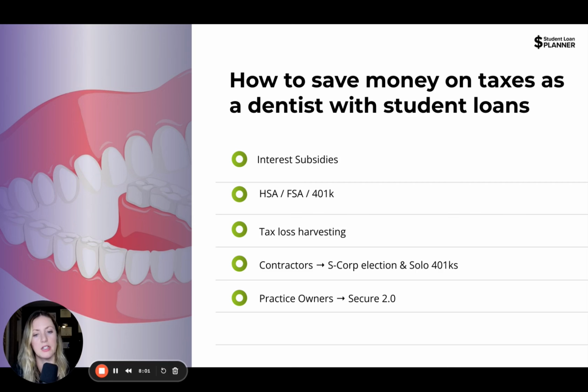Now, the third thing on here, it could be related to really anybody, is tax loss harvesting. What the heck is that? Well, that has to do with taxable brokerage savings accounts or investment accounts. So this is not your retirement accounts. It's not your 401k. It's not your Roth IRA. It's not your HSA. This is just an investment account that is not tied to retirement. And a brokerage account is a way that you can save and invest without having limitations on when you can access that money, which is pretty cool.